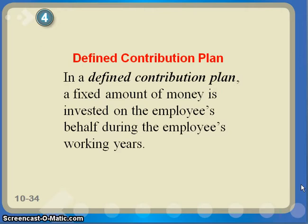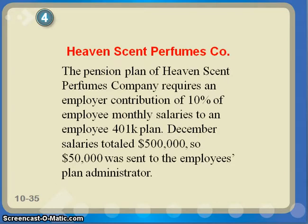The company has defined its contribution to you. They have told you what they are going to contribute on your behalf. That's different than a defined benefit plan. So here, let's look at a journal entry for a defined contribution plan.